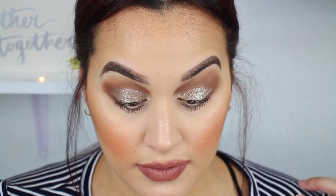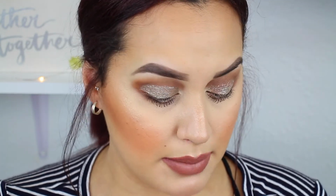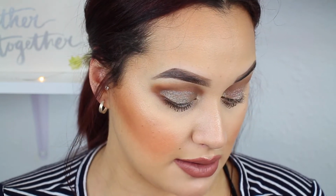This review says that they sting the eyelid for a few seconds. I will say I do feel a little bit of a burn. It's not anything crazy, it's not burning my eyes or anything like that, but it does feel a little bit tingly, but it's not bothering me. I don't have super sensitive eyes, so keep that in mind. If you do have sensitive eyes, that's maybe something to think about.